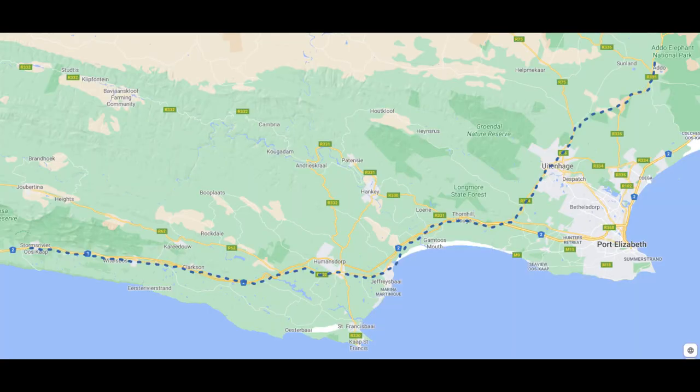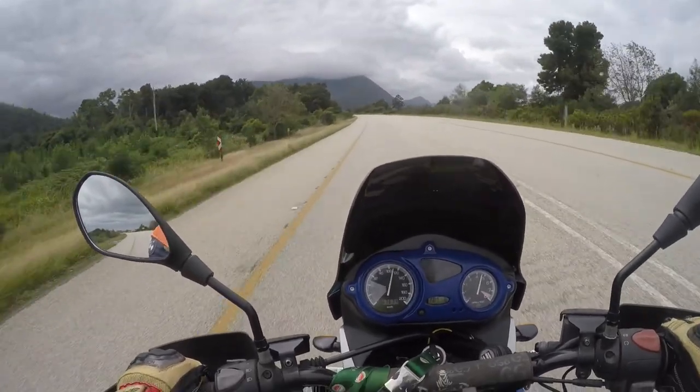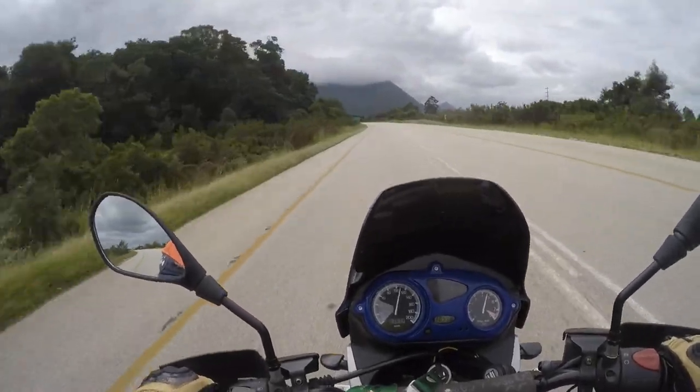Here you can see the route that I am taking. I'm going all the way from Stormsriver village through Jeffreys Bay, Uitenhage, and then up to Kuduridge.